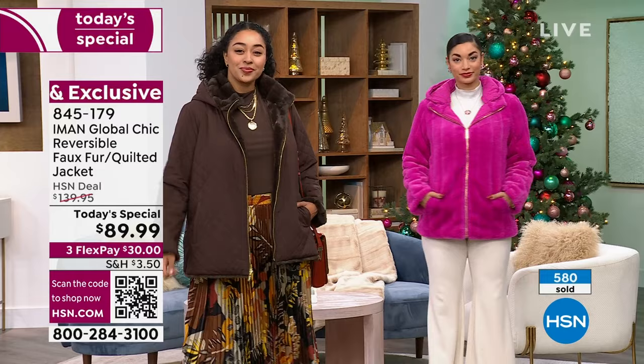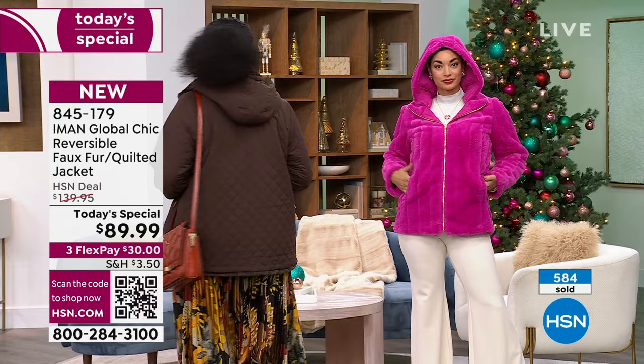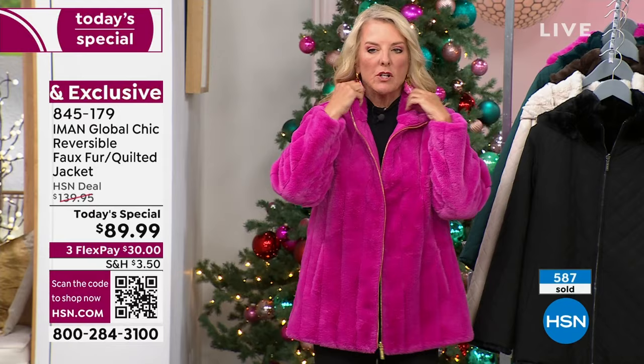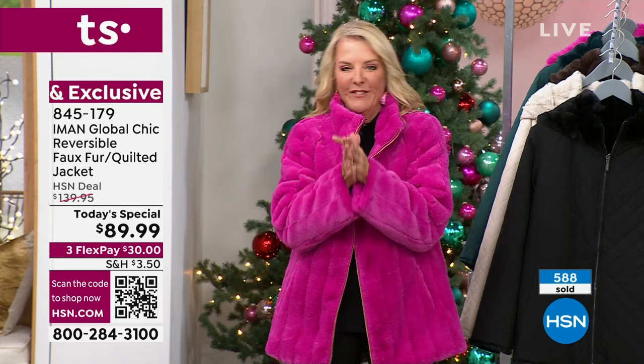And here's even another great detail that you can't even see at home: the buttons for the hood are dyed to match. They blend in beautifully. Now here's what I'm doing, Iman. Without looking, I'm taking off the buttons so you can see what it looks like when you're just wearing it with the collar. How lovely. I mean, guys, isn't this fun? I know you're loving it too.